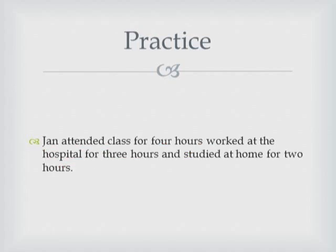One more. Jan attended class for 4 hours, worked at the hospital for 3 hours, and studied at home for 2 hours. Where do the commas go? All right, here you've got three things. Jan attended class for 4 hours, she worked at the hospital for 3 hours, and she studied at home for 2 hours. So you're going to put a comma after hours and after hours to separate those parts of the sentence.